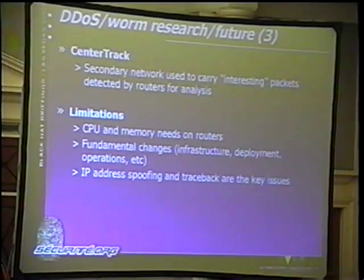So all of the techniques are very nice. The main limitation is you will have to install that on all your network equipment. So usually on a router, you don't have so much CPU power. You don't have so much memory, or the only memory you have is used for the routing stuff. So here you will have a lot of limitations.